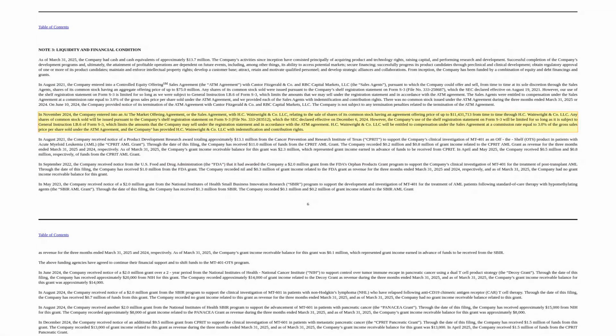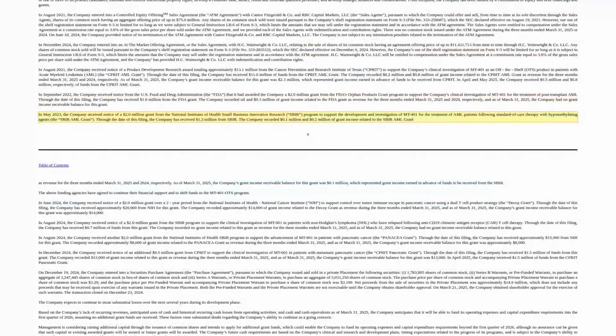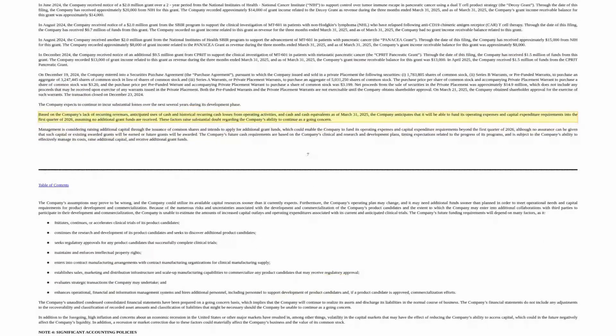Onto some good news. They received a $2 million grant in May 2023. So far, they've gotten $1.3 million. Here's what they're saying, which is the most important piece here. Basically, they say unless they get more money, they'll be running out in early 2026.